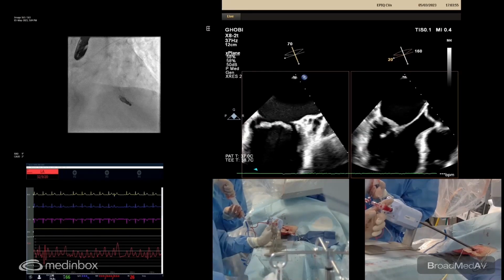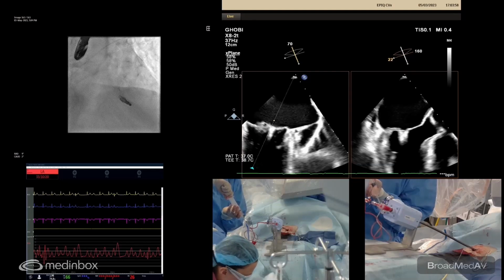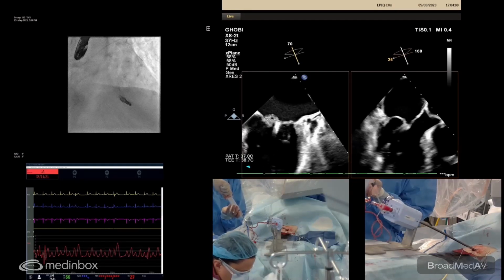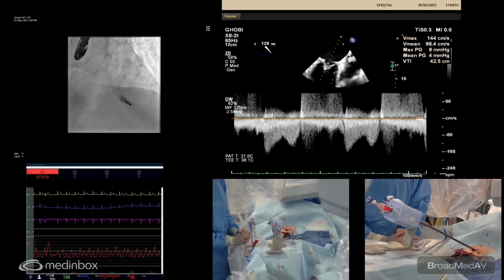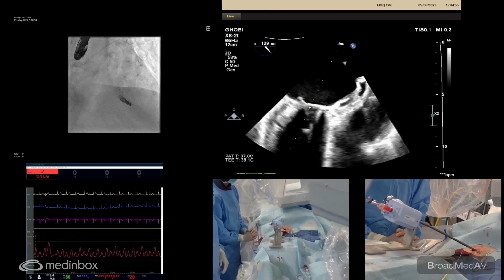So we've got one clip down. We're going to put a second clip, and I think we'll be done once the clip is prepped. So yeah, 136. That's great. So the blood pressure is 136. Did we start lower or higher? So the mean gradient is 4 now.